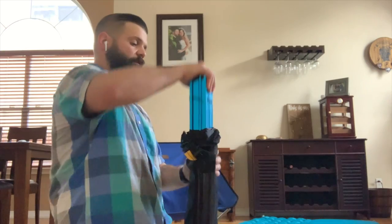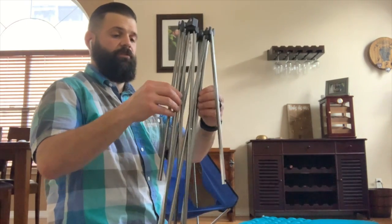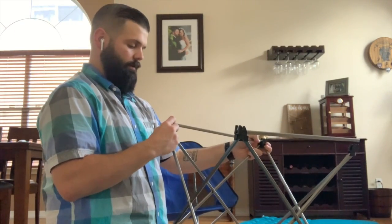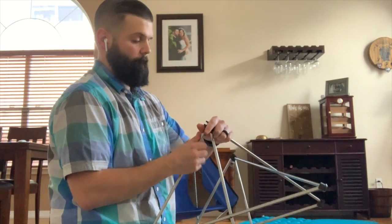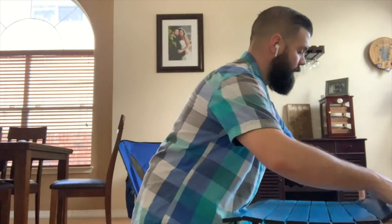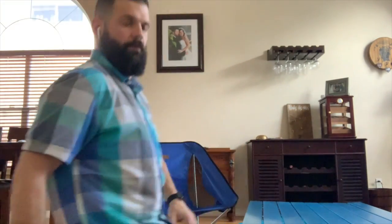It comes with 2 parts. It comes with the flat surface of the table itself, and then in the side pocket here, it's got the actual legs of the table. So this just opens up like this, and then these 2 loose pieces just flip right over into here, and they lock into place to hold it open securely. And then this just flips right open and snaps in right on top, like so. So let's take a look at that.